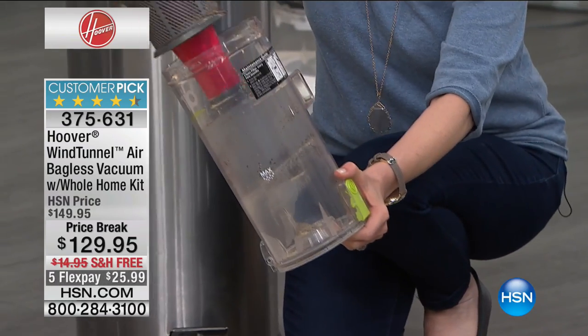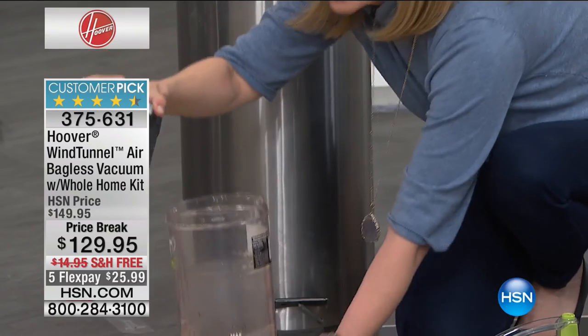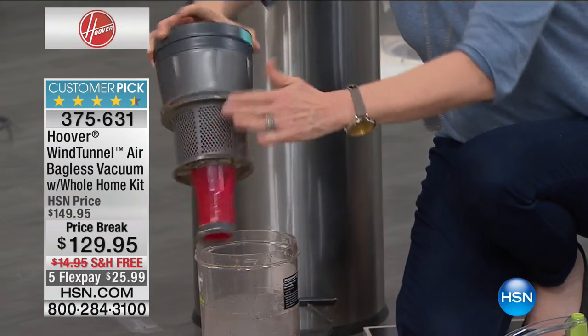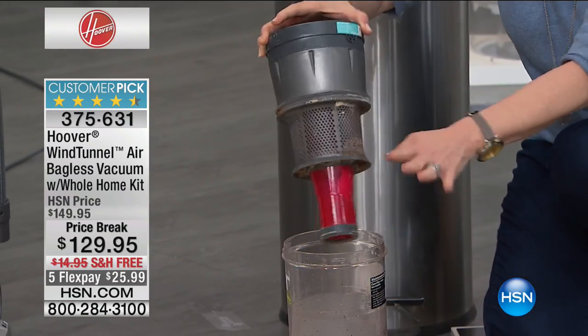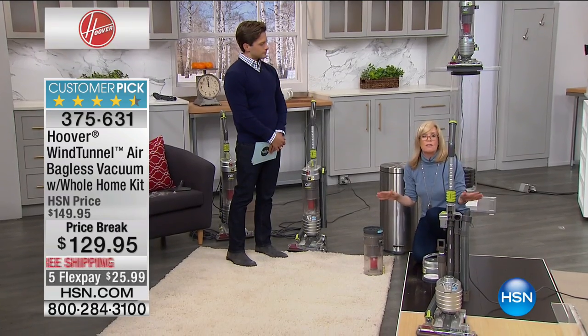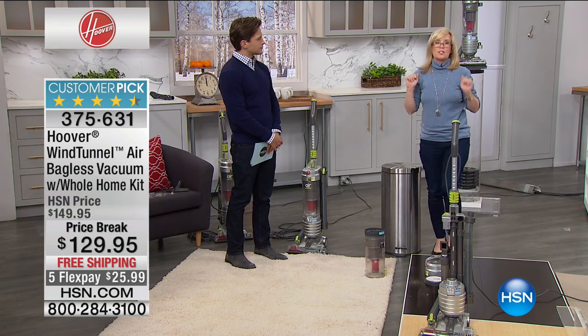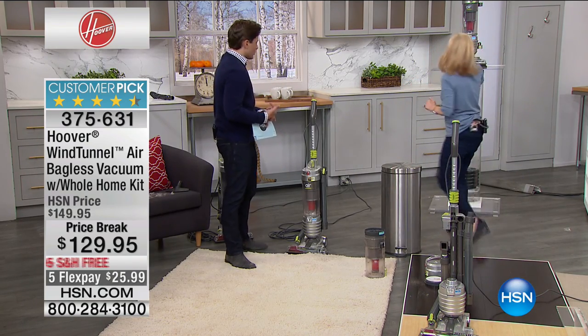In fact, I'm gonna make our mess in the carpet over here. And look, you have access to clean all of these parts. You can take a damp paper towel, you can wipe it off like this. Everything about it's easy to clean. If you clean your vacuum, you'll extend the life of the vacuum, which is huge. A lot of people, they end up throwing it out when all you have to do is clean your vacuum. Okay, so. I want to show the power again.